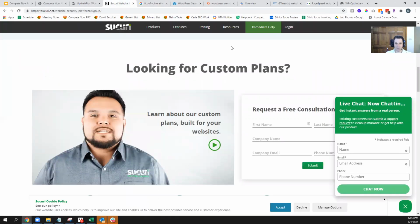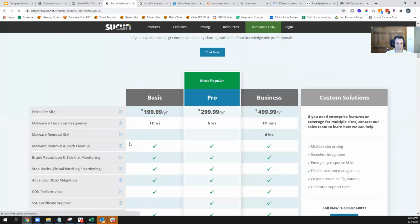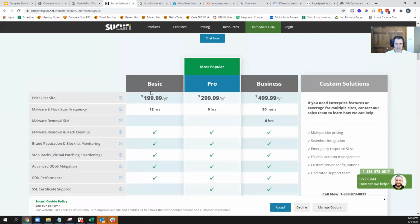Sucuri also does have a paid program. The free plugin works well for just general scanning, but for $200 a year, they do have automated constant malware removal, hack cleanup if that ever happens, and then also scanning. They scan every 12 hours the website for any malware or issues with the website. So there are some good features, and that's even in the basic one. And if anything ever was added, they would help clean that up. So that also works well.